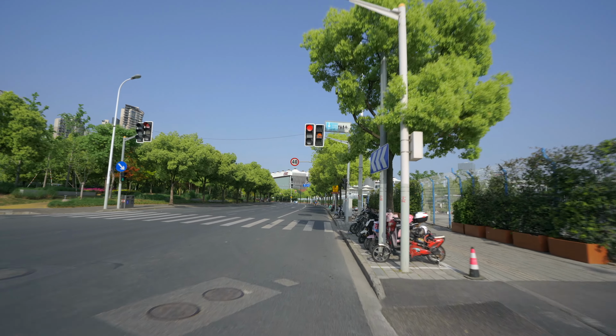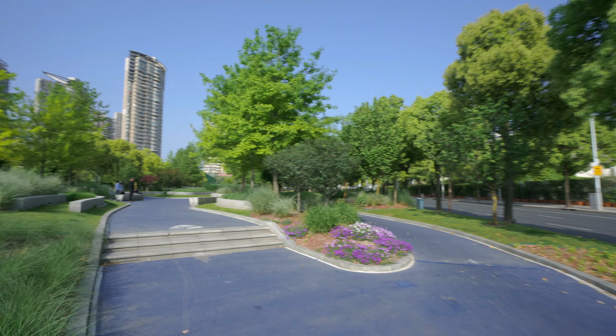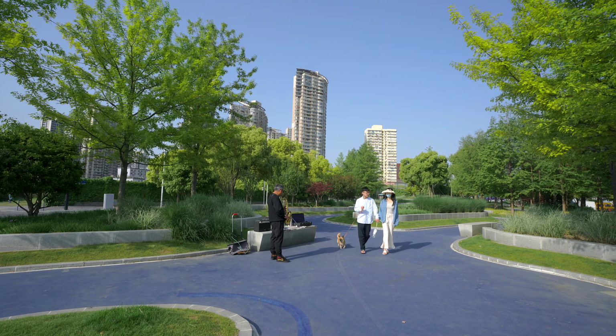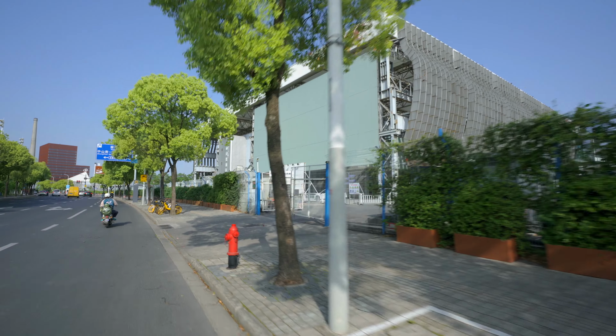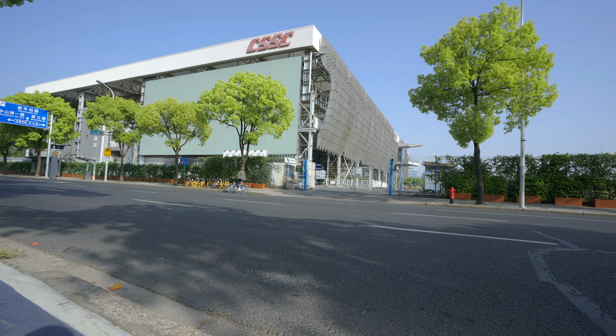Riding along this road was quite enjoyable. There's very little traffic and a lot of parks. There, you will see familiar instruments again, which honestly decorate the environment even more. Now this building really gives me the vibe of aliens building some spaceship over there. Terrifying and fascinating at the same time.